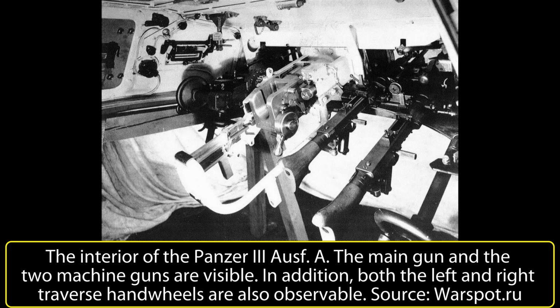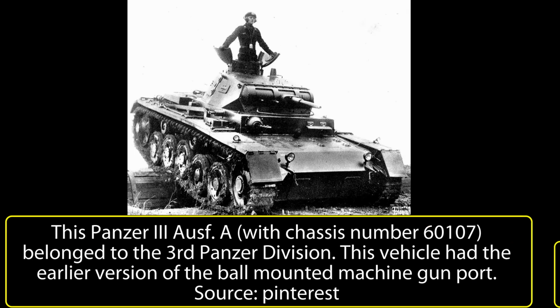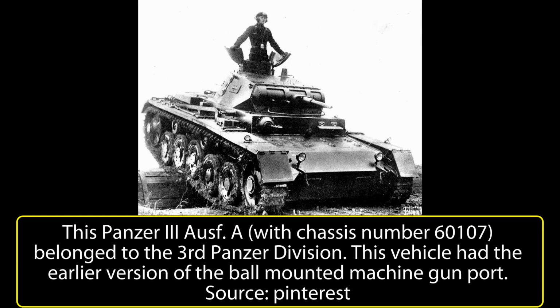The Panzer III's main gun was equipped with a TZF-5 Turmzielfernrohr monocular telescopic gun sight. This sight had a magnification of 2.5 and a field of view of 25 degrees, which was 444 meters wide at a 1 kilometer's range. The gun sight reticle ranges were marked up to 1200 meters for the main gun and to 800 meters for the machine guns.